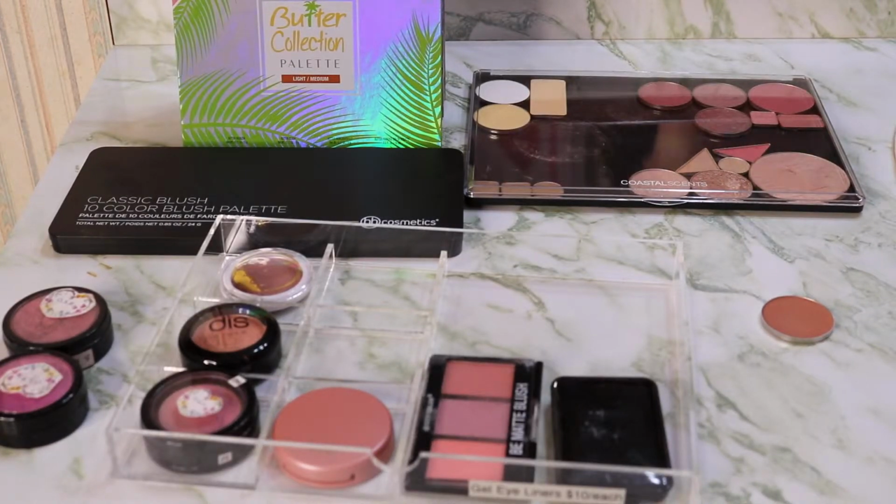So as of right now, I am keeping 7 pan blushes, the 1 palette, the 1 kit, and 6 of my singles. I am decluttering 3 total out of my blushes.